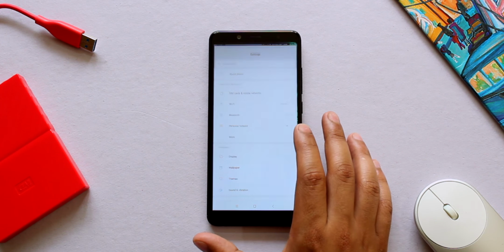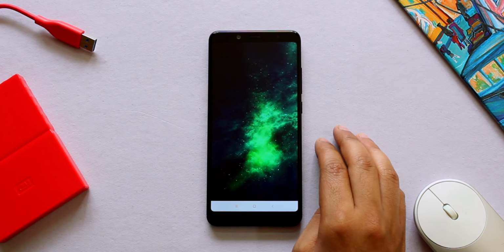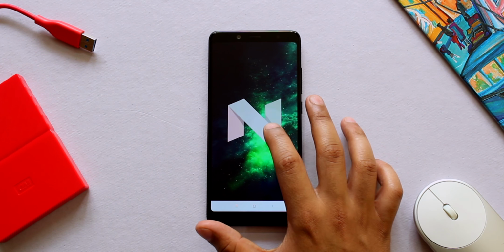Moving forward, at number 3, we have the software. This phone comes with Android Nougat out of the box, and again that is a letdown because the Android P beta version is already out and this phone is still using Nougat. It should at least use Oreo, and when Xiaomi launched this phone in China, they launched it with Android Oreo. I don't know why, but they did not give the Oreo update till date.